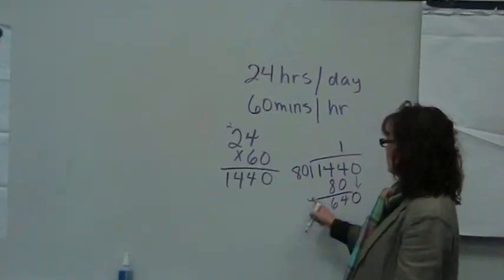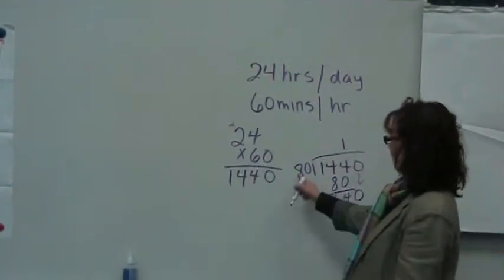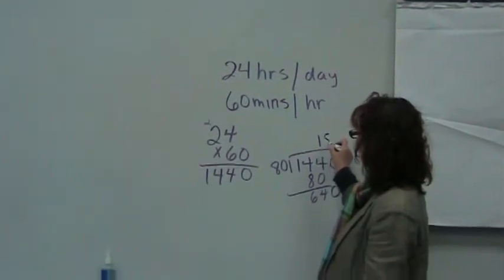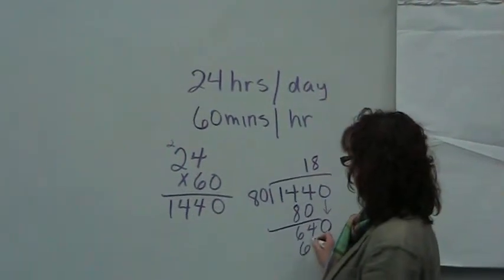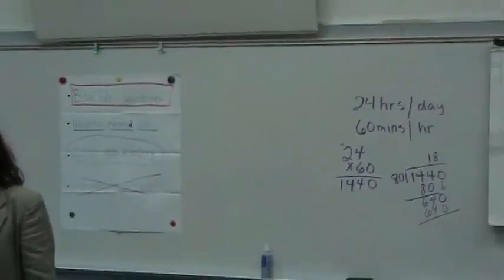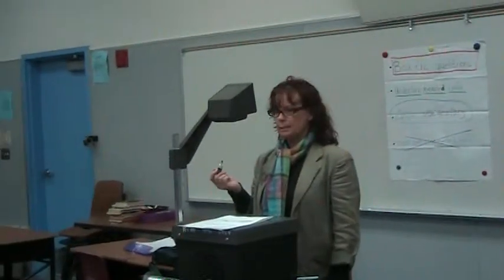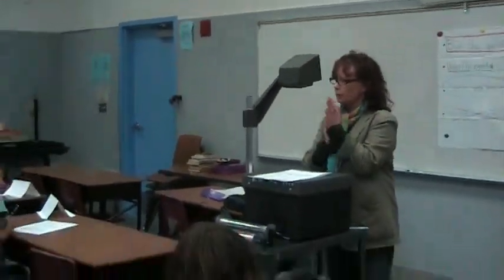There's a shortcut here. Does anybody know what 8 times 8 is? 64. Aha, look at that. So we can do this, how many times? 8. 8 times 0 is 0. 8 times 8 is 64. And the answer to the question is 18. How many times a day does Old Faithful erupt? 18 times a day if it's every 80 minutes. Very good. Give yourselves a hand. That's excellent. You are good.